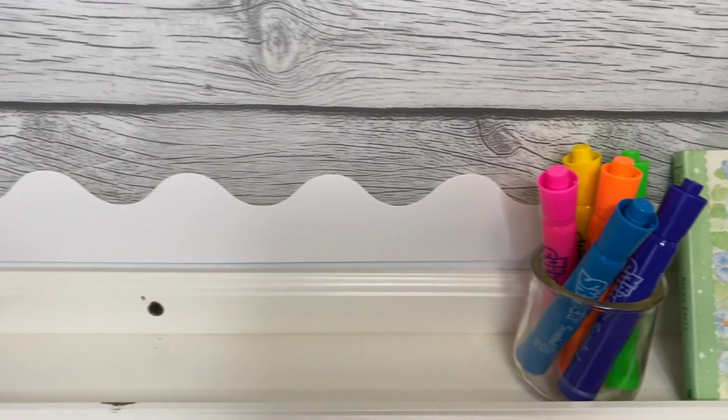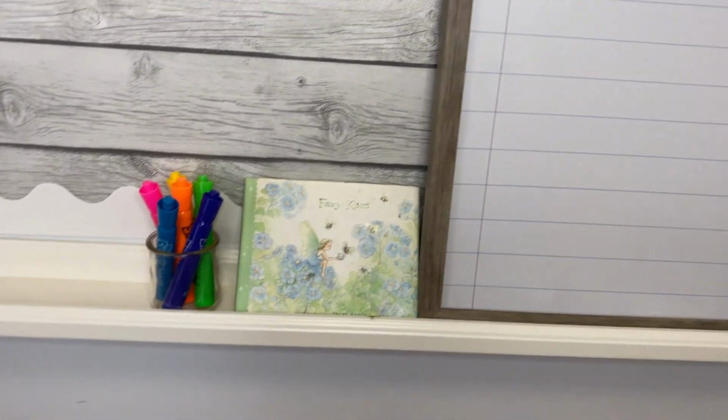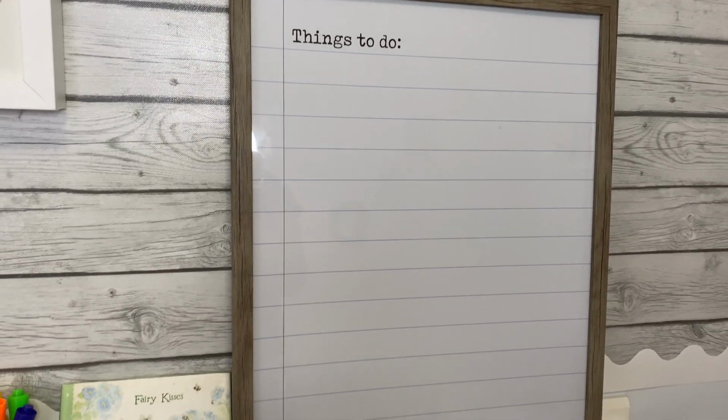I have my markers that I'm going to use for anchor charts. This book is actually one of the first books that I ever bought for my classroom. And here is my whiteboard. I really like this whiteboard. I found it at HomeGoods, and I love that it's lined just like the students' notebooks.